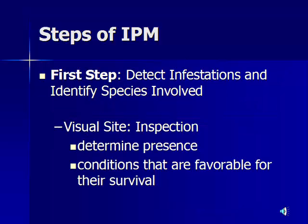The first step is to detect early infestation and to identify the species involved. This requires visual inspection of the plant site to determine presence of insects or any signs or symptoms of their activity. Visual inspections will also help to identify site conditions that allow the insects to survive and prosper.